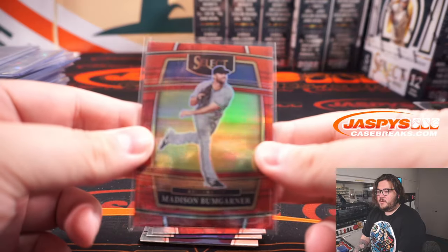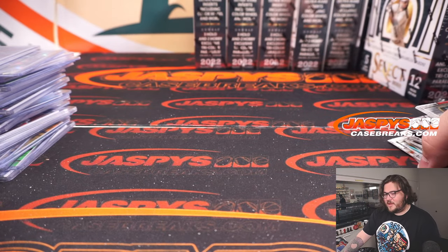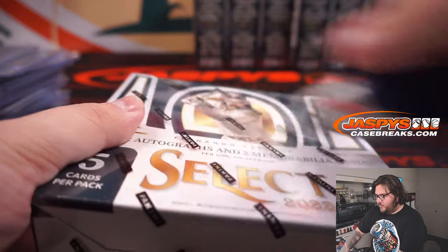D-backs, Andy Owens. Silver Trevor Story. Still a Rockies card, huh? Still doing Rockies cards for Trevor Story? Okay, here's box 6, about to be halfway done.